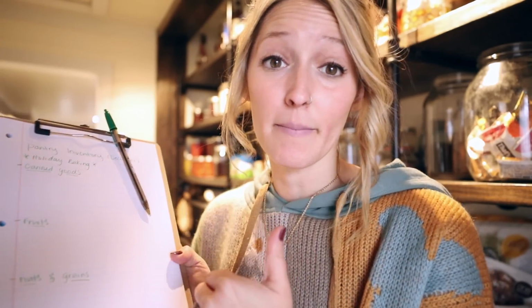Today I'm in the house because it is pouring down rain outside. It is gross, it is nasty, it's not at all what I had on my list of things to do. However, this was a great opportunity. So today I'm doing my pantry inventory, and I have this notebook on a clipboard in my pantry, and I do this monthly.